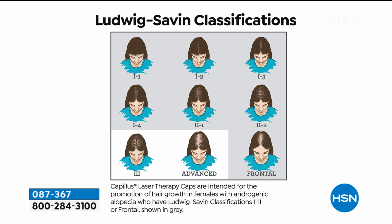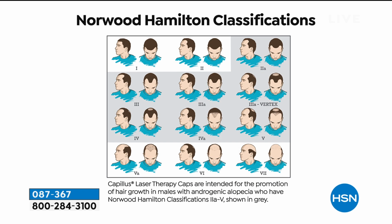But again, please hear me say it's a passion of mine, just like Shannon said, it's a passion of hers. We're not talking about a gimmick. We're not talking about a cosmetic. You can do something about that. You can fill that back in like you saw in these before and afters. Gentlemen, this is called the Norwood Hamilton classification. I don't need to tell you what happens during hair loss. We see it all the time when we walk down the streets.